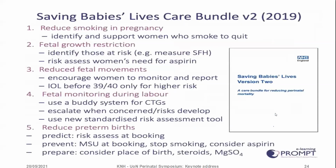This is in the United Kingdom, we have something called the Saving Babies Lives Care Bundle. Yesterday, I listened to my colleague, Dr. Guakho, talk about stillbirths. And this is what we are using in the United Kingdom recently in a bid to minimize stillbirths and the effects of preterm births. So smoking is a big problem here. I worked in a hospital where 33% of women smoke.